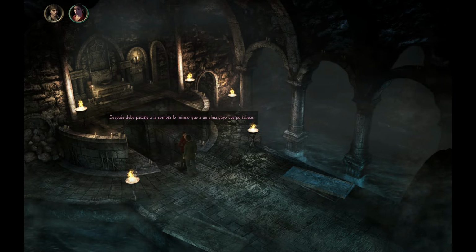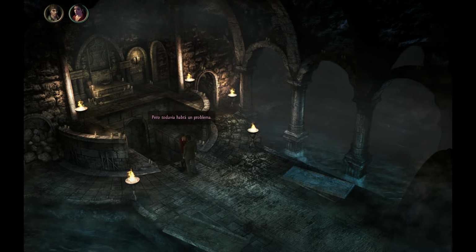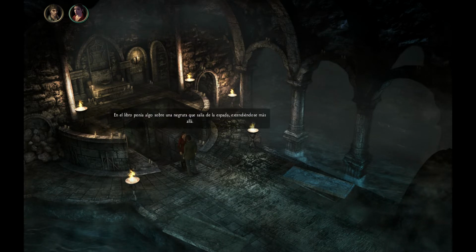After that, the same thing ought to happen to the shade that happens to a soul when the body dies. It'll go back into the mirror. But there would still be a problem. Yeah? You need Mordred's sword, and apart from the broken tip, I don't know where that is.